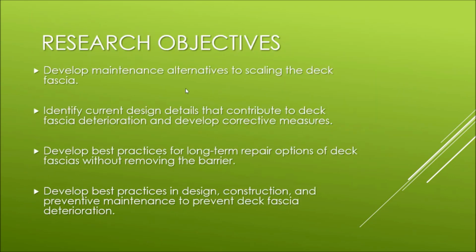The purpose of the project was to develop a maintenance alternative to scaling, to identify any current details that we're using that could be contributing to fascia deterioration and develop corrective measures, and to develop a best practice for long-term repair options of the deck fascia that do not involve removing the barrier, because it's very costly when we have to remove that whole barrier and a section of the deck. And then also to develop best practices in design, construction, and preventative maintenance in order to prevent that deterioration from occurring in the first place.